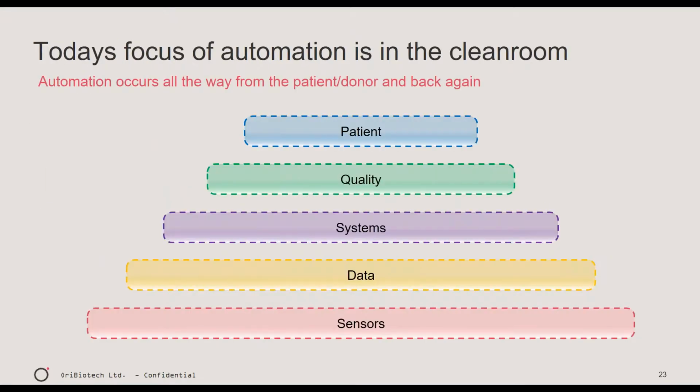On the next slide, a lot of what we talk about is automation in the clean room, but there's a lot more automation that can be done, some of which is a lot more standardized. We need to be going all the way from sensors measuring the cells, bringing that together into data, populating that into systems. You've obviously got quality oversight and all the way back to the patient. It's not an easy thing. I think until we really get full integration, shown on the next slide, it's not really going to be possible. We talk a lot about automating at the equipment level in the clean room, but there are other automation systems that we can get to as well.